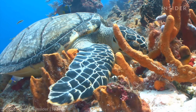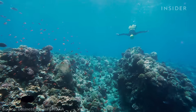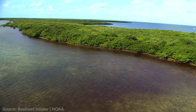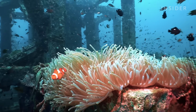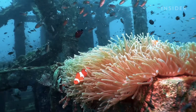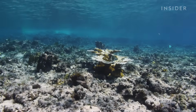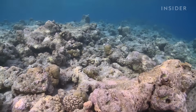Healthy reefs provide a home for a quarter of all marine life, protect thousands of people from hurricane damage, and contribute over $4 billion to Florida's economy every year. But even the best designed artificial reefs can't keep up with climate change. Unless carbon emissions are reduced, all coral reefs could be gone by 2050. It's going to take all of us, and now is the time.